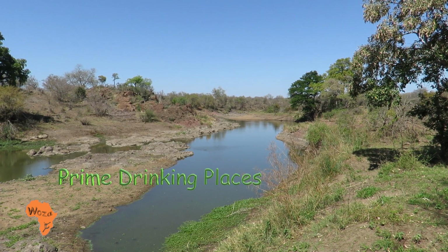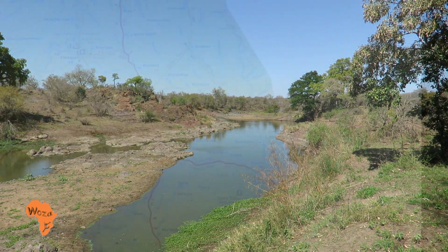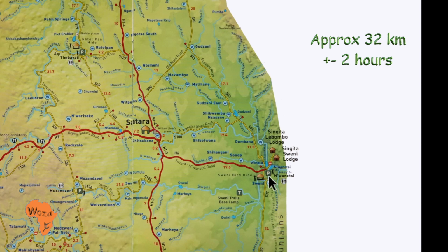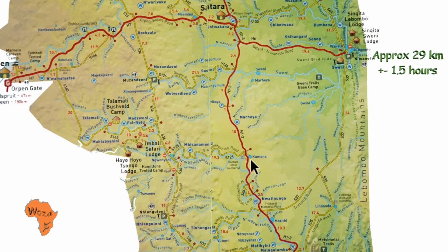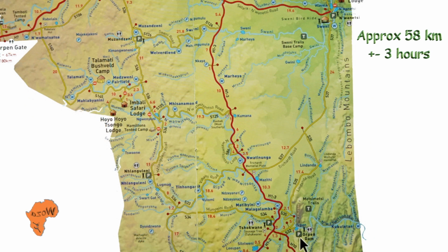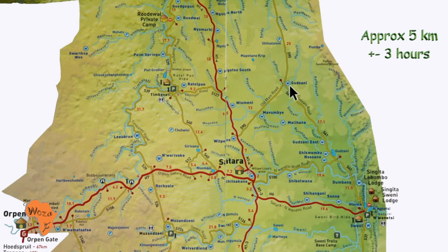Prime drinking places closest to the camp: Nwanetsi Dam on the H6, Nsemani Dam on the H7, Jiravana Dam on the S12, Kumana Dam on the H13, Open Dam on the S32, Gudzani Dam on the S41, and Piet Grobler Dam on the S39.